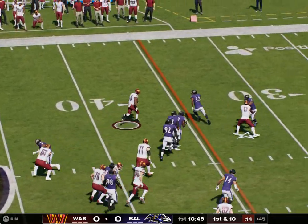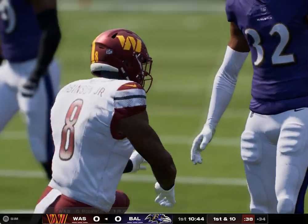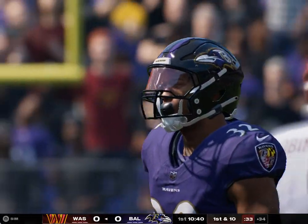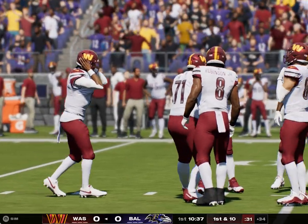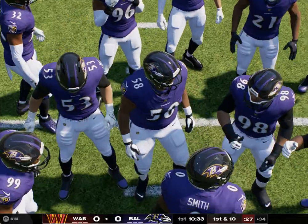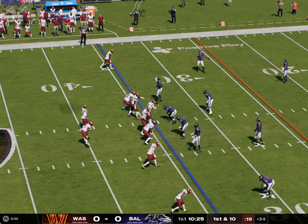They'll run for the first time here with Brian Robinson. He'll get this up to the 34, and a good lane opening up right away for it. Another nice gain. That's now 30 yards between those last two plays. So back-to-back big runs picking apart this defense on the opening drive. I thought this was a passing league. I thought this was the era we were in where the ball was always in the air, right?